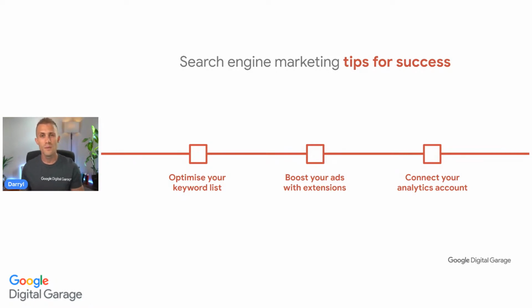And to be honest, it normally ends up saving you money in the long run. Last but not least, connect to an analytics account. If you have a website, I highly recommend that you connect that website to Google Analytics so you can start understanding what the activity on your website is and what people are doing, which will help you learn more about your customers, which will hopefully get the answers that you're looking for, and hopefully you refine that keyword list.